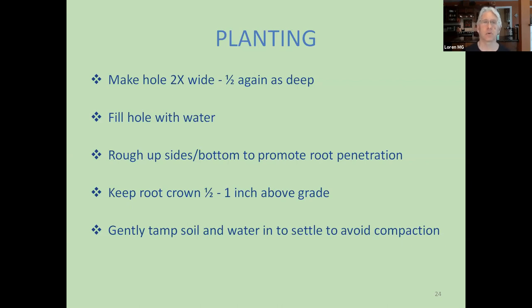When you compact soil, you get rid of the air pores that occur in soil naturally. And believe it or not, roots need air just as much as the leaves and stems need air. So you want to have these air pores, and you don't want to get rid of them by compacting the soil.